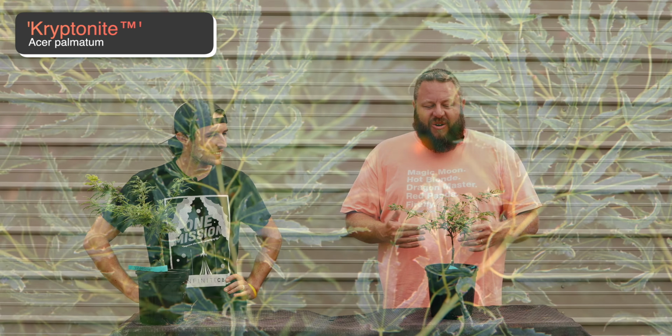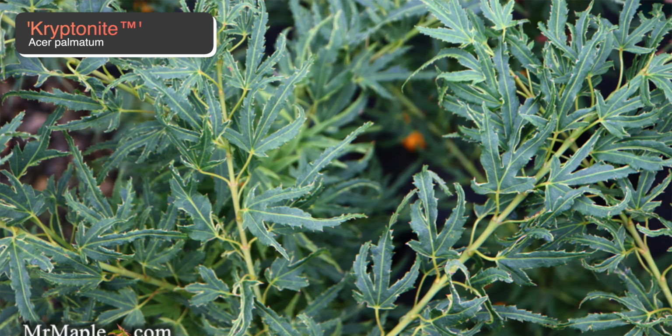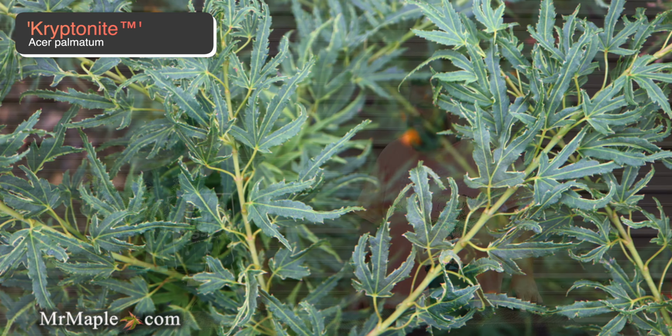When I first saw it though, I got weak in the knees. It was a sport on Makawa Yatsubusa. I'm a big comic book nerd growing up, so I had to throw some Superman references in there. Japanese maples are my kryptonite, and this one just knocked me out. It's very cool. It is the Makawa that has most caught my eye as well.